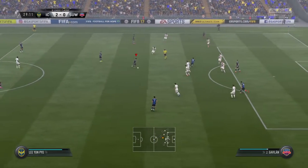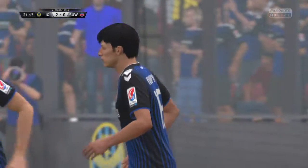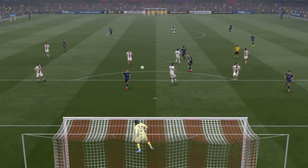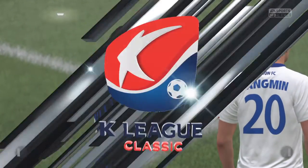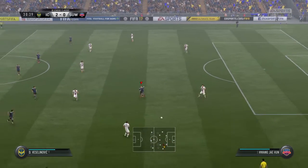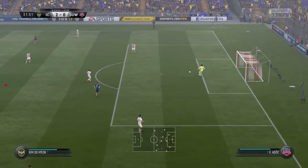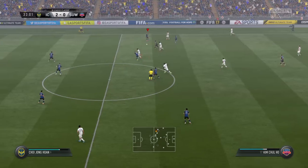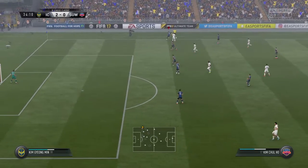Short passes, and keeping the ball. And he's tried his shot from long range. Great try from distance. Juan. To Kim. It's looking good, this move.